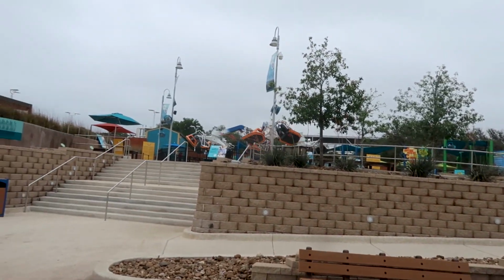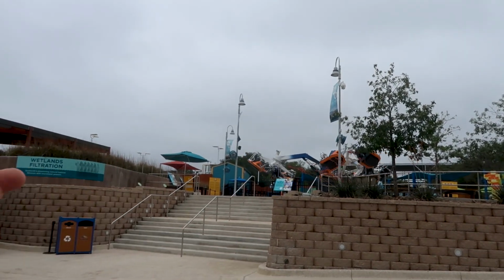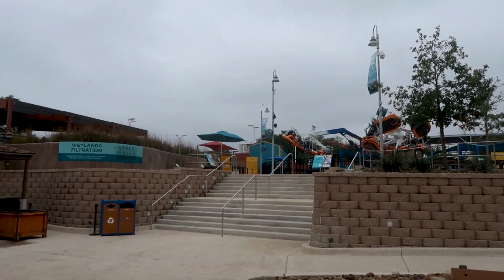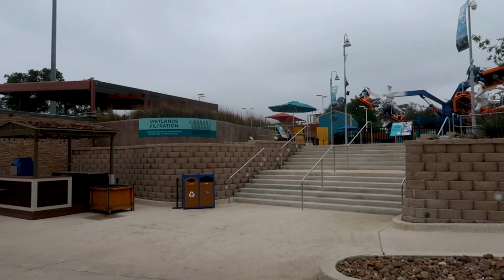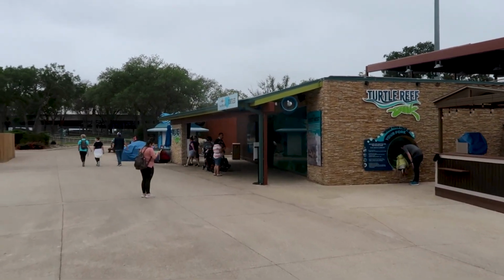But then if you turn around, they have some little thrill rides over here. So you got a swing pendulum type ride. You got this, looks like a little spinny ride. Don't know exactly what the name is, but yeah. Oh, and then right across the way, Turtle Reef, so somewhere where they have some turtles.